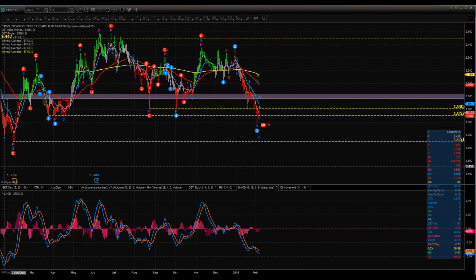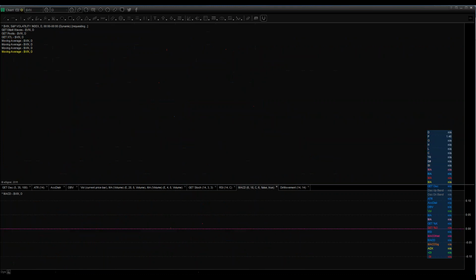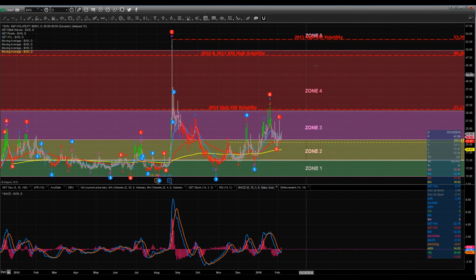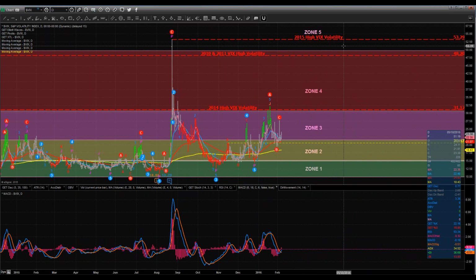And then the other one that I wanted to show you guys is volatility. If we look at volatility right now, you can see I've got this chart. It's colored. I've got the zones 1 through 5 up in this area here. Let me just move it so you can actually see it. So zone 5 is black swan events, but let me just show you something here that I find very interesting.